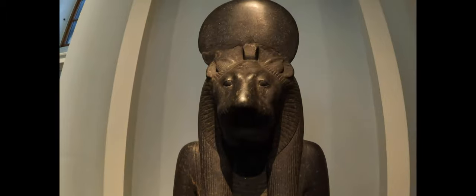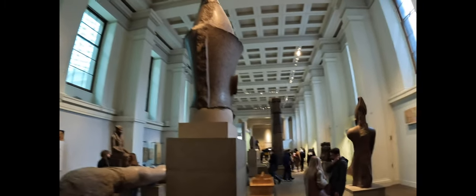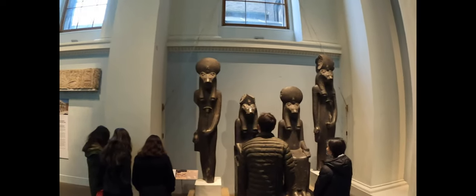I think this is more Egyptian sculpture, isn't it? A massive head. Oh, man. Look at this. Oh, look at that one. That's cool. It's a cat. The goddess Sekhmet. Full on cat look. Look at this massive head here. Oh, look at those four little friends of the goddess Sekhmet. No, it's a weird cat thing going on here.